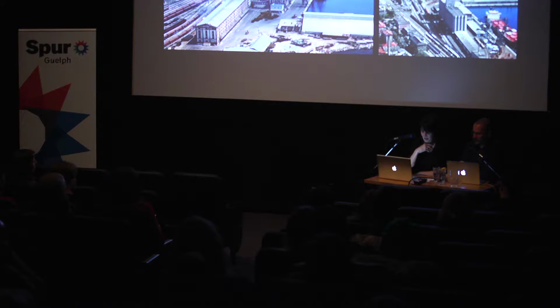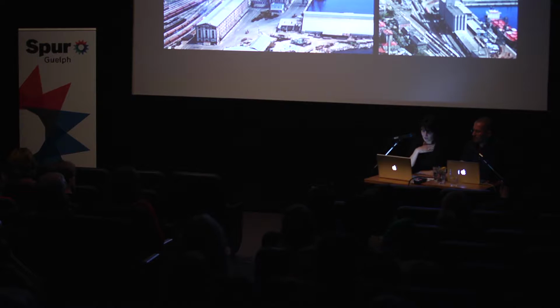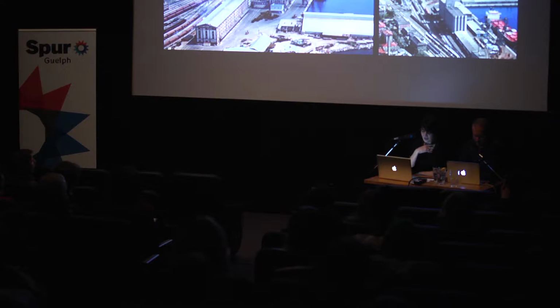The port was built in 1872. It was built over a decade until the 1880s. Already at the beginning of the 20th century, it was the 10th largest port in Europe. And then after the Second World War in Yugoslavia, it became the most important port in the Adriatic, together with Trieste, which was its main competition. But then in the 1990s, it completely shut down.